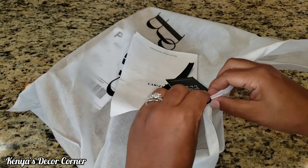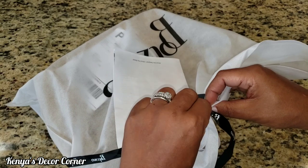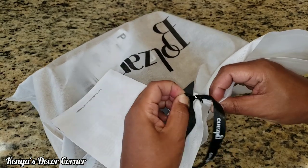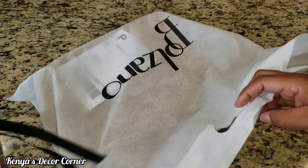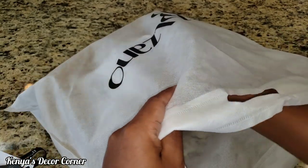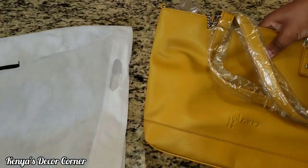And so I'm just going to go ahead and open this because I am planning to carry this bag today while I am out and about, and I'm going to take you guys with me also. So we're going to do this vlog style today. So let's take out the packing slip, and here is the beautiful bag.